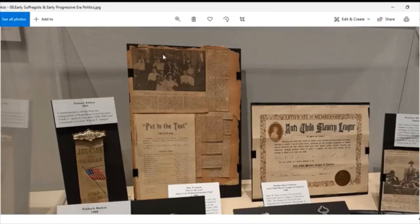The organization was led by Carrie Chapman Catt, who was from Charles City, Iowa, and would go on to be the leader of the National American Women's Suffrage Association during two different stints, in the early 1900s and then from 1915 to 1920. Outside of Elizabeth Cady Stanton and Susan B. Anthony, she was probably the most prominent suffragist during the whole time, with the possible exception of Alice Paul during the later period of the suffrage movement. So she was involved in forming the Equality Club.